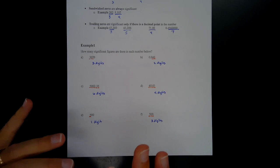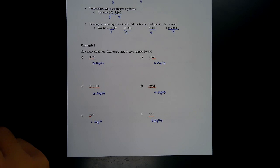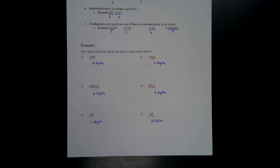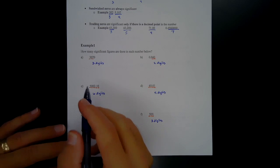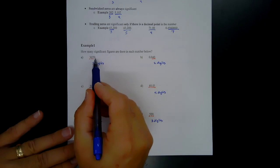So I want to say one more thing about this. I want to talk about the proper way of writing scientific notation. When it's done correctly, scientific notation actually reports all the significant figures. So when you're given a number in scientific notation, you know the number of significant figures. So right here, how do we write this in scientific notation? There's a decimal just to the right of this 0.